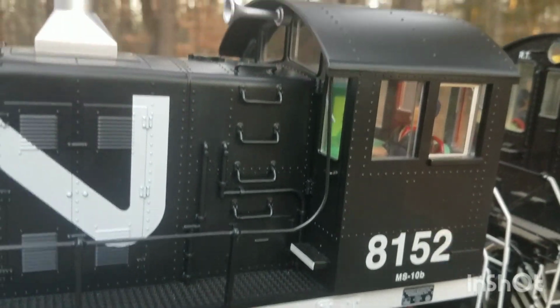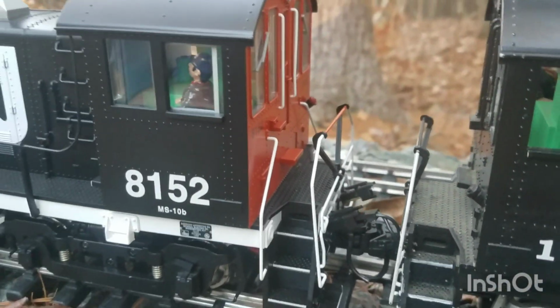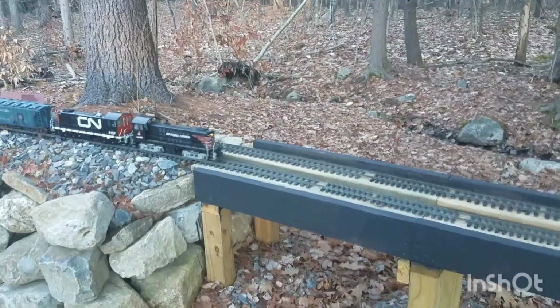And this locomotive was procured by the Winona Garden Railway shop up in Canada. They did a great job designing the graphics, and Charles Rowe and USA Trains did a great job making it.